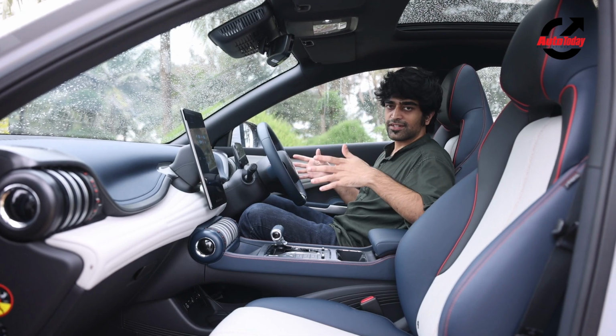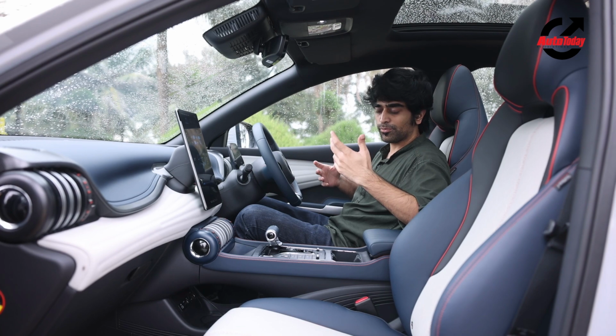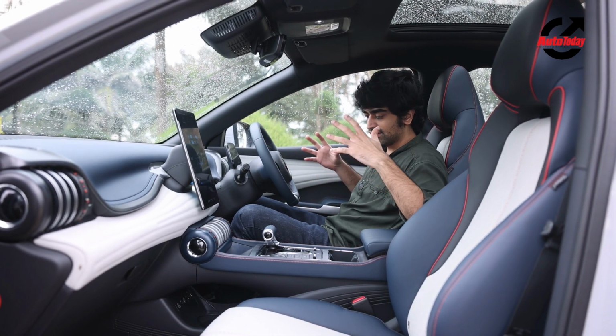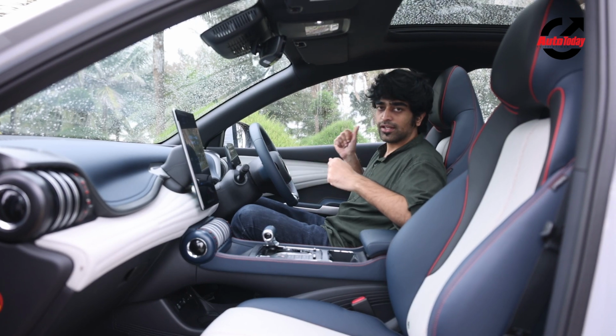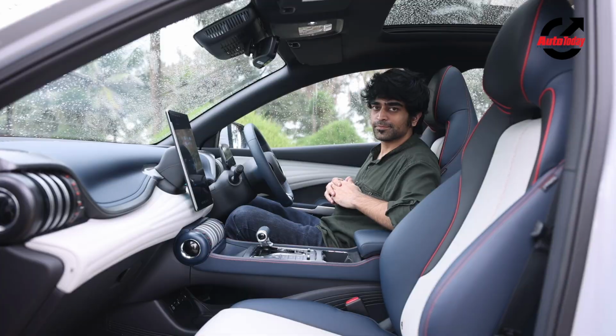This is all about the front seat of the Atto 3, which again, they are electrically adjustable, by the way, if I forgot to mention. Both these seats are electrically adjustable. That's about the front seats, what you get if you seat it in the front. Let's step into the rear seat and tell you more about the space that is there.